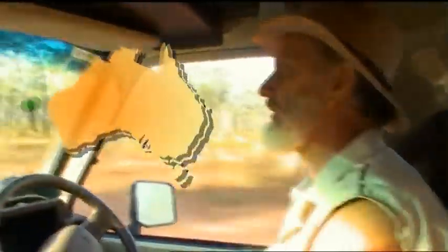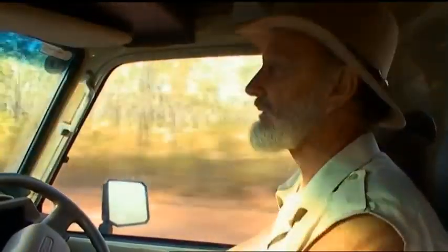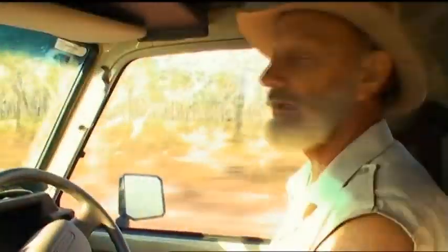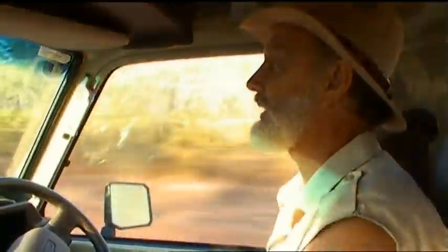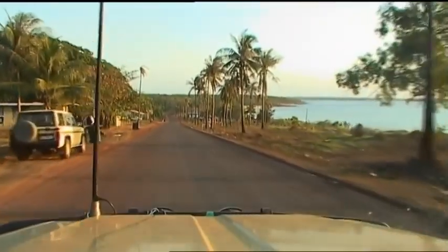Well, here I am in Elcho Island. Haven't been here for near on 40 years. I've come back to see all the old people and hopefully catch up with some of the younger generation, spend a week out in the bush, do a bit of hunting, bit of food gathering. Really looking forward to it.